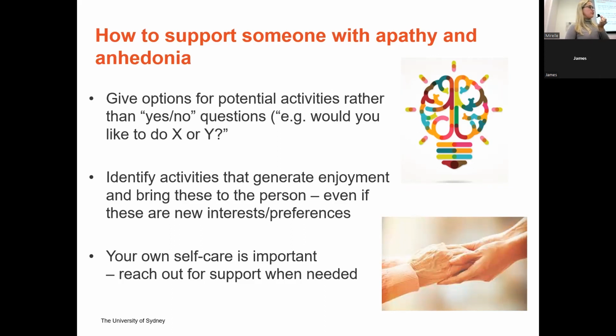And try and work with them to identify activities that do still generate enjoyment and bring them to the person, even if it's something new. So sometimes people might develop a new interest in, say, music or in a particular type of food, which is part of the apathy and anhedonia symptoms, but that's okay. Embrace that. If there's something that they're really interested in now, bring that to them and let them experience that, because it brings them some enjoyment and quality of life.